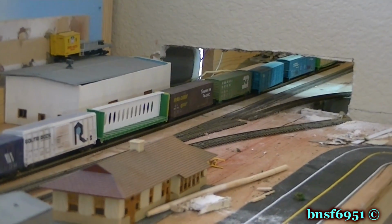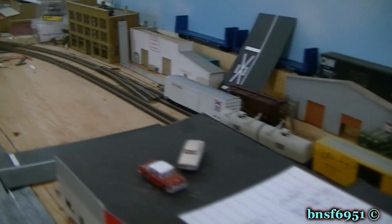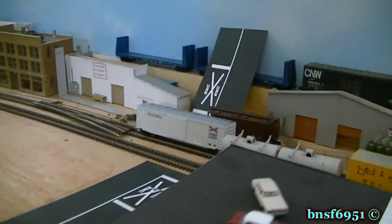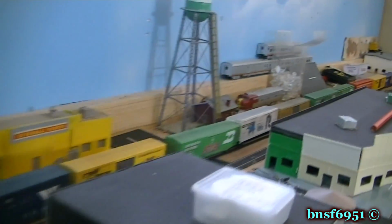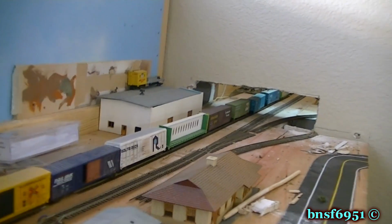Alright guys, we come through the wall and we continue on down here, and it goes behind all the buildings, which, again, is not prototypical as per the actual subdivision. Now Ryan, the Montreal fan, tells me that there is a siding in here, but it's not as long. This siding will hold 26 cars, which is probably the most cars I'll ever run on here. If I run something longer, then we're going to have a meet, like I said earlier.